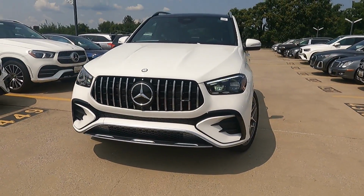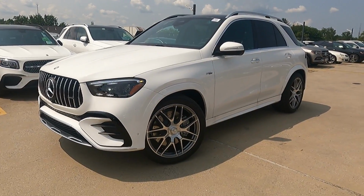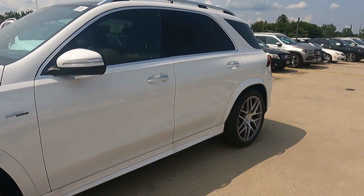Now let me show you guys the interior. Get another 3/4 view for you guys. Boom. We're gonna start out in the back seats.